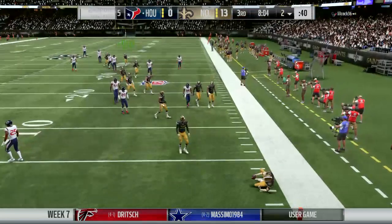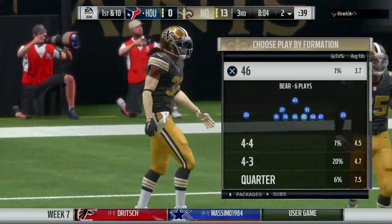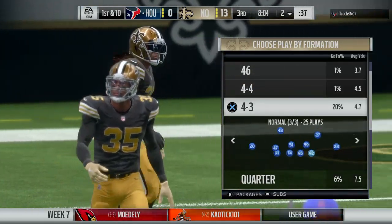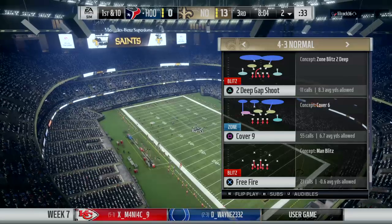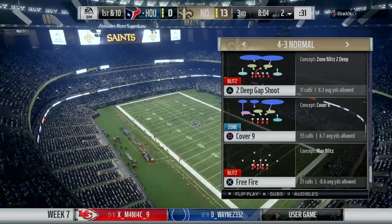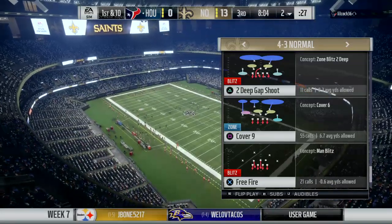Oh, and what a play on special teams here. This is going to be down inside the 5, all the way down at the 2-yard line. Here's the Texans offense now, readying for their first possession of the second half. They were able to get the stop defensively. Now a chance to turn that into points on the offensive end.